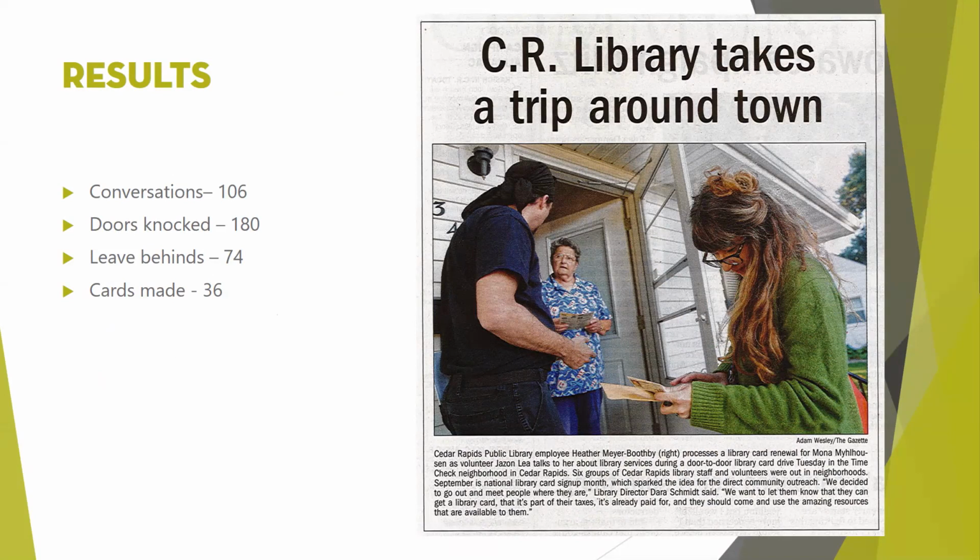But the conversations that you have with people range from, oh, I've never had a library card, tell me about it, to I had a library card, but I haven't used it in 10 years. Can I still use it? Or, you know, a lot of times you're going to run into people who maybe can't leave their house very often. Maybe they're homebound. And so do they know about our books by mail program? Great opportunity to promote that program as well.